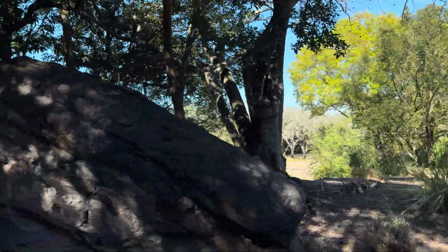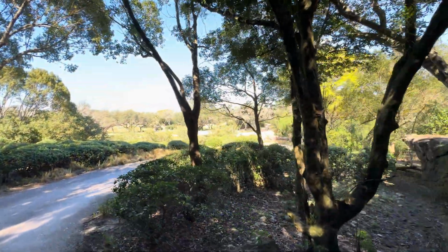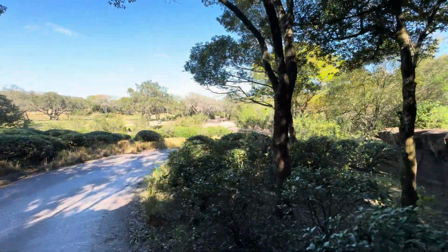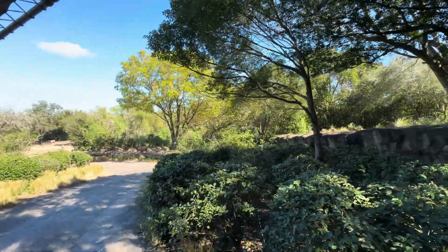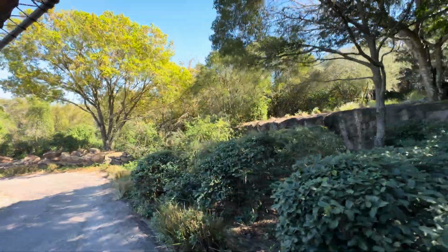Now we are heading on into the West Savannah. Now on this overlook we might be able to see quite a few fan favorite animals. Let's see. Looks like we can see some Hartman's mountain zebras right down here at the bottom of this hill. Let's see what all we might be able to see.